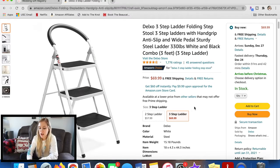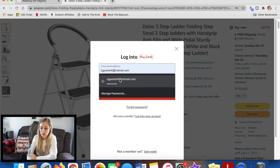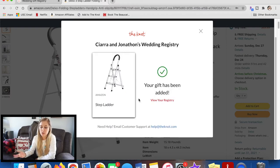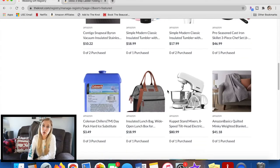So since I'm here, I'm just going to click this little button that says add to the knot, and then it will pull up a little thing. You have to log in, of course. And then this pops up so you can choose your image, but this is already the image of what I want it to be. And add the item name, I always have to change because for whatever reason it always says adding to cart. So I'm just going to put stepladder, and then it automatically fills in the price, and then you can change the quantity of how many you want. And since I only want one, I'm just going to hit add to registry, and then it will give you a little message that says your gift has been added. So then when you go to it, it is on your registry.